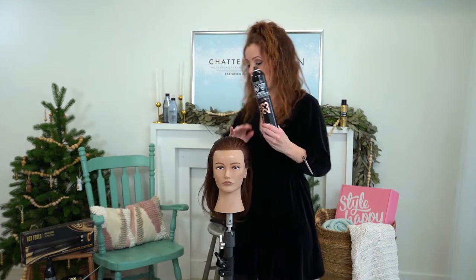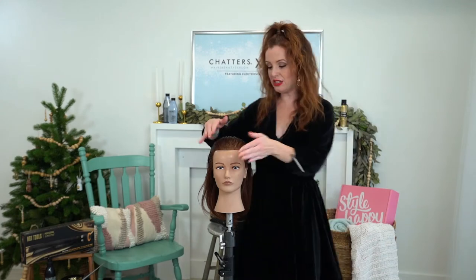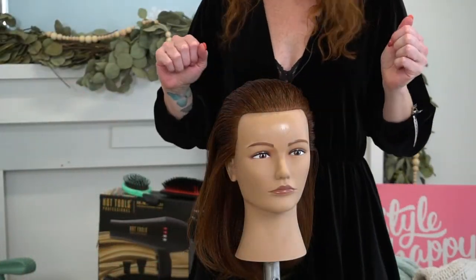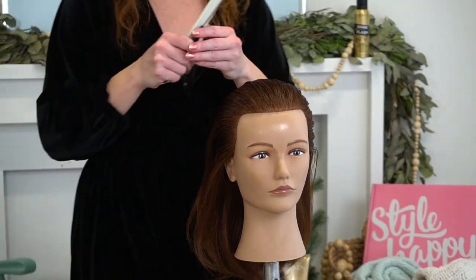So if I wanted to create this look and have it super sleek, I'm gonna need Jessica, who's behind the scenes, to hand me my comb. You're gonna use something that's gonna give you the most control. And we're talking about brushes and tools here, and one of the things that's gonna give you the most control is just a comb, all right?